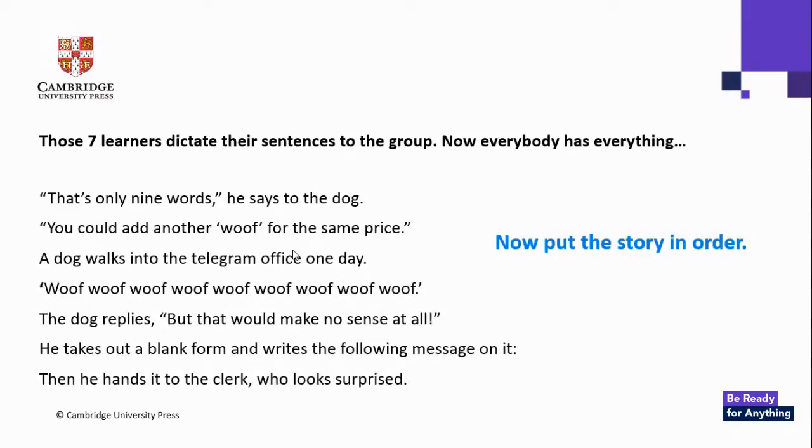I'm just going to give you just 30 seconds to look through that before I give you the answer. But obviously, I would give students considerably longer in a classroom to put the story back together. I'll give you a clue. The first sentence is: A dog walks into the telegram office one day.